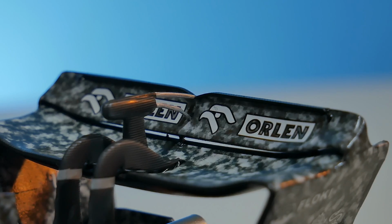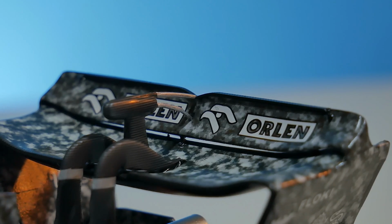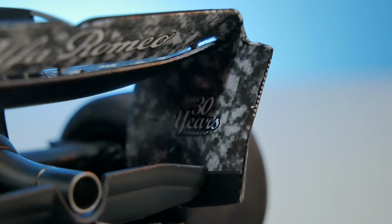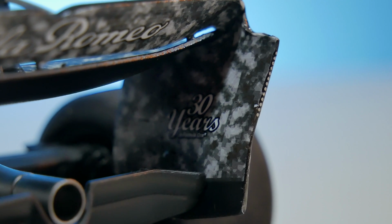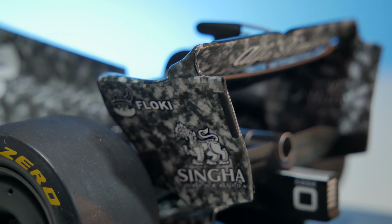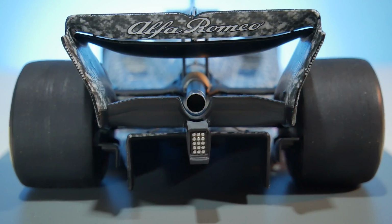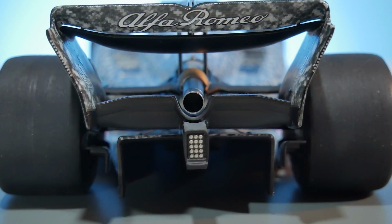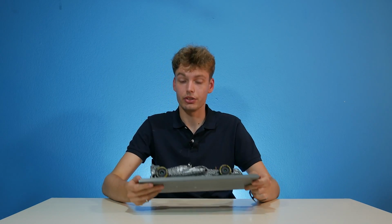On that rear wing we have 2 logos of the same company, which is Orlen. On the rear of the DRS flap we have Alfa Romeo, and on the inside we have 30 years in Formula 1. And on the outside we have 2 more logos of Floki and Zinga Corporation. So yeah, this huge gaping hole at the back is the exit of the Venturi tunnels, because this car in 2022 relied very heavily on ground effect.